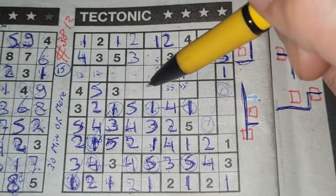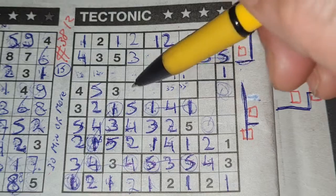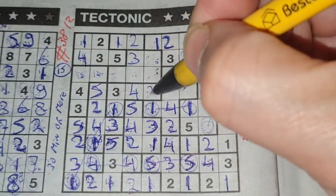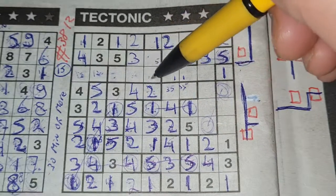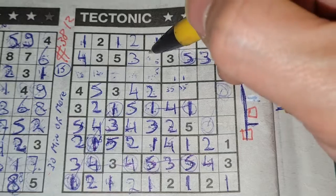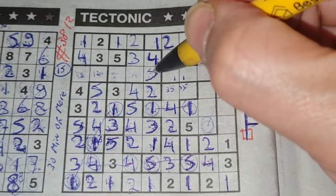Well, 2 numbers left in this L-shaped quadra box for the numbers 2 and 4. We have a 4 there, no 4 there. 4 should be here, and the 2 goes there. These 3 boxes surround the 4, so they can't be a 4. So one box left for the 4 should be there. And I've eliminated the 5, so the 5 goes here.